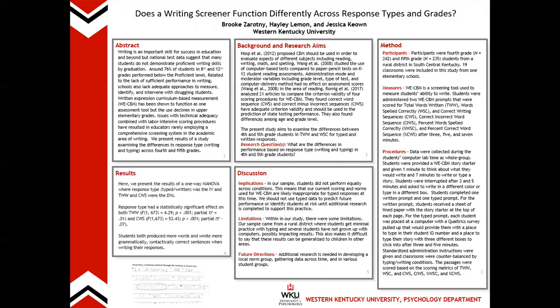Moving on to the method section, the participants in this study were 4th grade students and 5th grade students. We had 242 4th graders and 235 5th graders. All these students were from a rural district in South Central Kentucky, and 19 classrooms were included in the study from one elementary school. The written expression curriculum-based measurement is a screening tool used to measure students' ability to write.